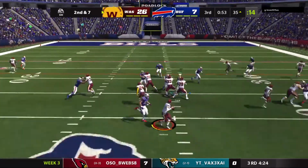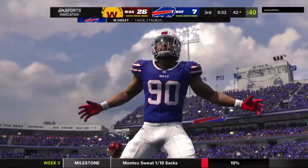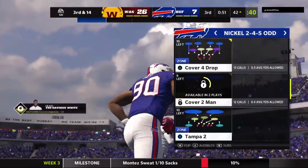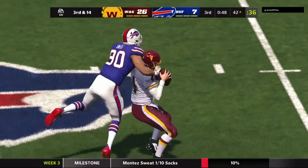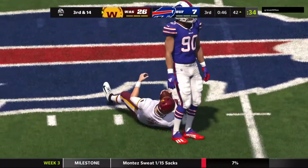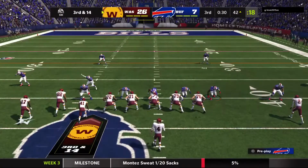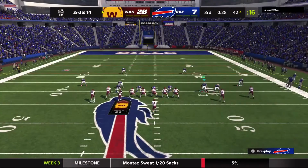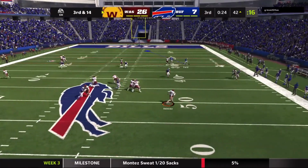They'll try to throw now. Heinicke. Blitz coming, and down he goes. Montez Sweat coming in hard there on the blitz, and he gets him 7 yards behind the line of scrimmage. Now after the sack, Heinicke and the Washington offense are going to face a tough 3rd and long.